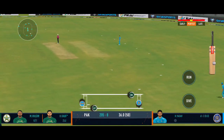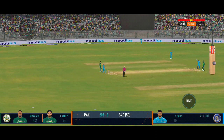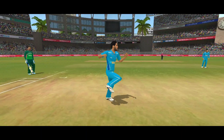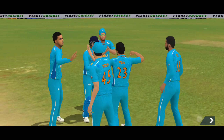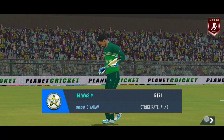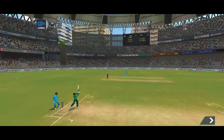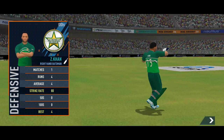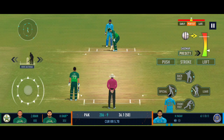Good shot for a single. Oh, that's very close. Loud appeal, the batsman looks in trouble. The fielding side is ecstatic after that breakthrough. Batsman takes the long walk back to the pavilion.